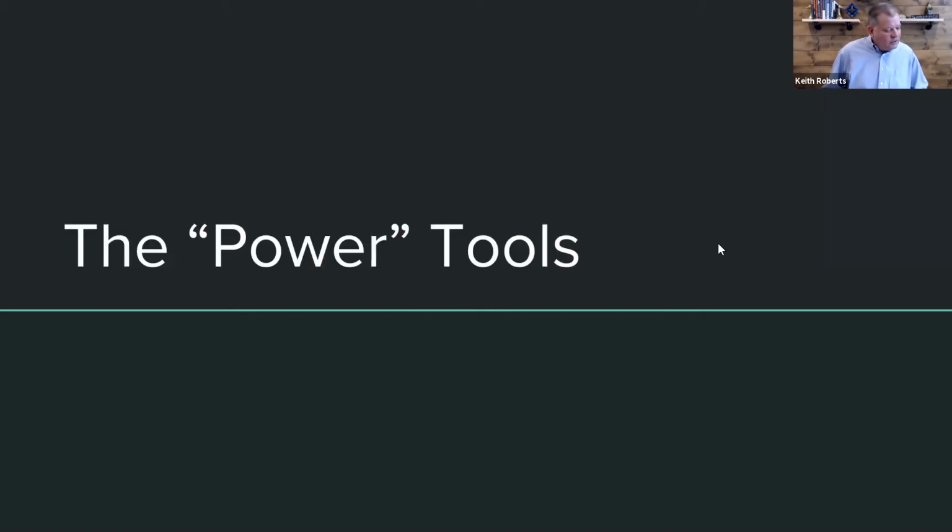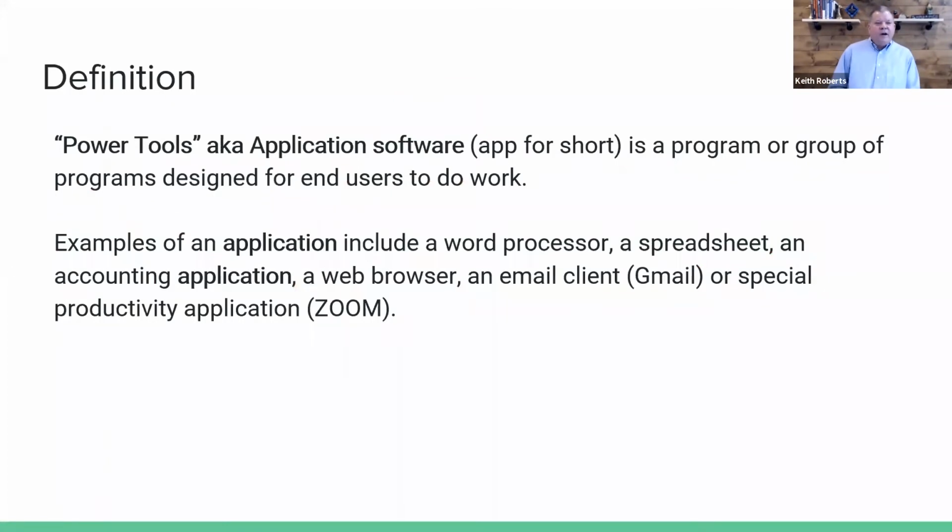All right, so now we're going to talk about power tools. And this is, again, not the kind you plug in or the battery operated. This is actually software. So I'm going to define it for you. Power tools, application software, or app for short, is basically any program that you use as an end user to do your work. And that's a pretty broad term, do your work. There's a lot that goes into that, but examples would be word processing, spreadsheets, accounting, your web browser is an app, your email client, Gmail or Outlook, any special productivity application, Zoom. We're using Zoom today. That's an app.